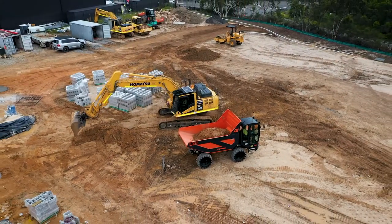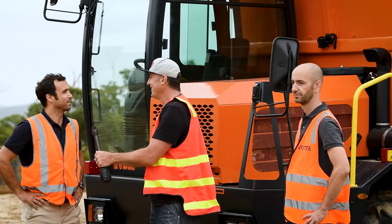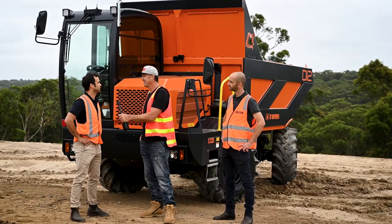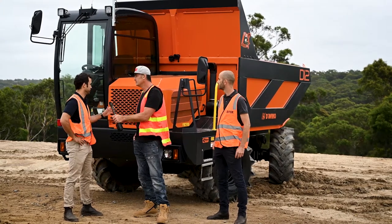You guys have got a relationship now with Sydney Trucks and Machinery. How's that going? Yeah, good, good. Mark, Michael, Roy, all good guys. Great guys down there. We have spent a lot of time together. Again, good relationships in place. They're looking after the product and the service support for the Sydney area.